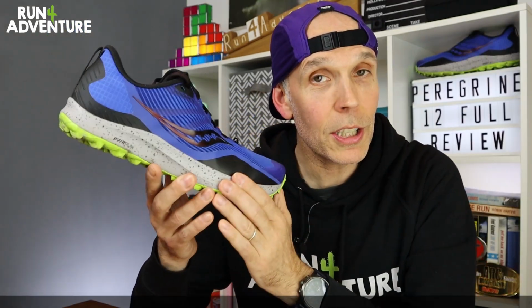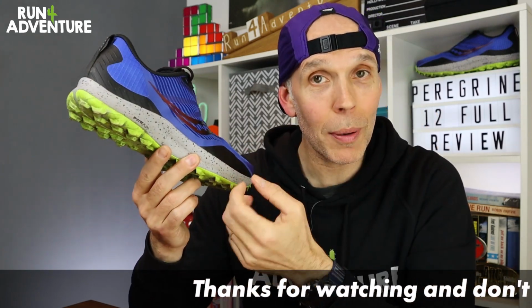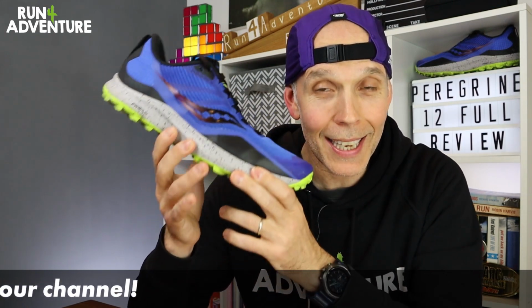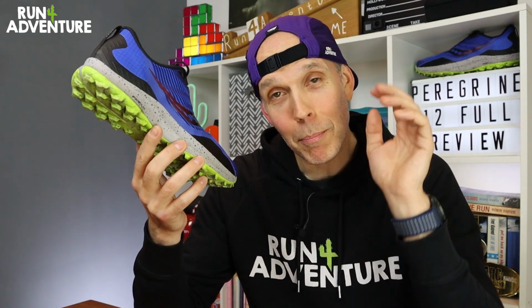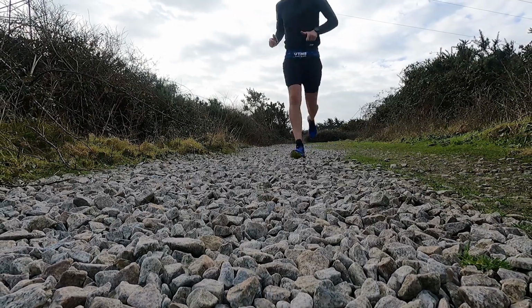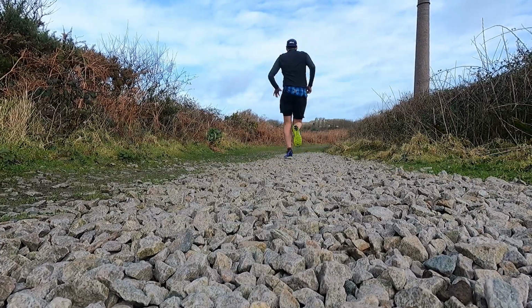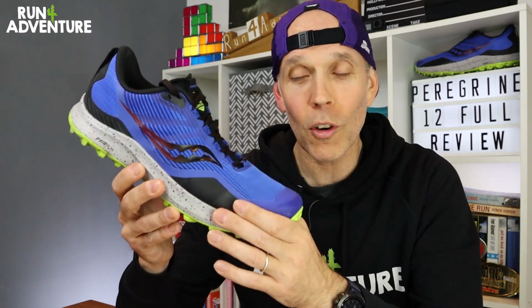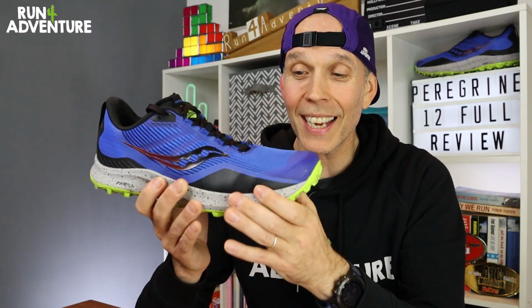The last thing I wanted to mention was that redesigned rock plate in the forefoot of the shoe. I've always been a massive fan of the rock plate in the Peregrine. I think it works amazingly well on rocky trails and offers a great level of forefoot protection, but I did tend to find that it would take 2, 3, 4 runs just to break the shoe in a bit and get that plate a bit more flexible. Once you've done that, it performed really, really well, but it did take a bit of bedding in.